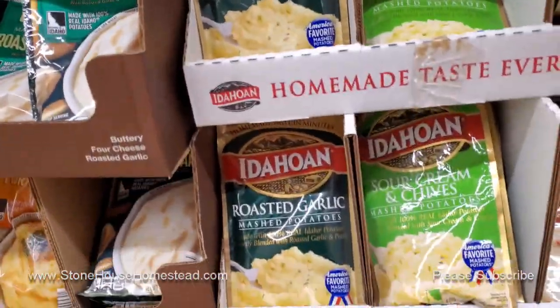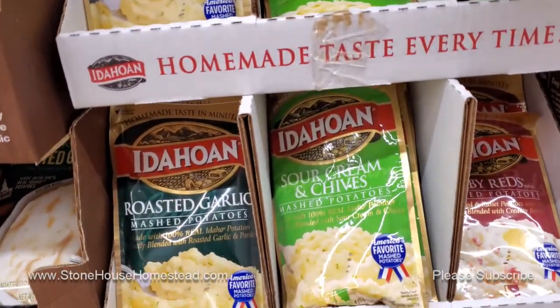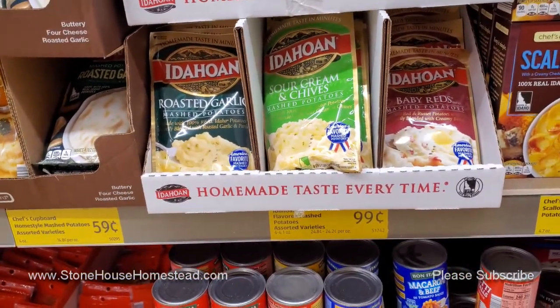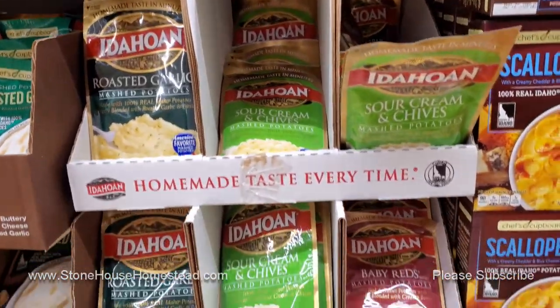Another thing is these Idahoan potatoes. They're fantastic. We get them by the large container from Sam's Club and keep them on hand. They're awesome for quick meals. And they're only 99 cents for a packet. And they have different flavors, so that's a great thing to get.